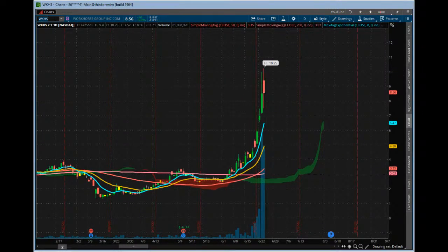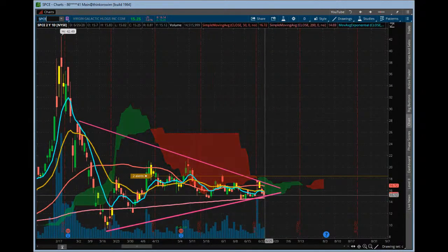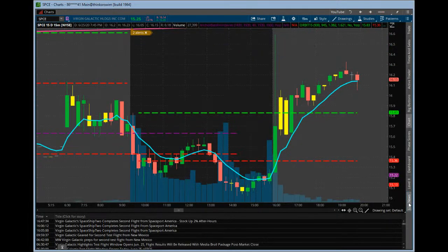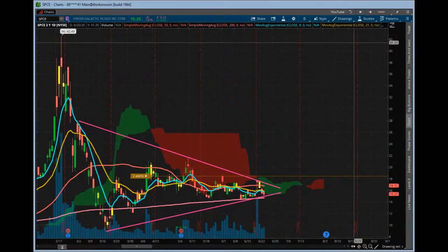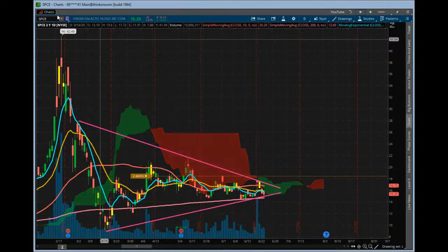And then SPCE, a little bit rough today, but look at that. It held the bottom of the geometric line today, and I believe it's up after hours. I'm not sure what the news was after hours. They completed some flights. So they're still kind of just doing their thing right here. It's up to about 16. So we're still in the triangle going into tomorrow, but let's see if it gives a triangle breakout. Could be interesting.